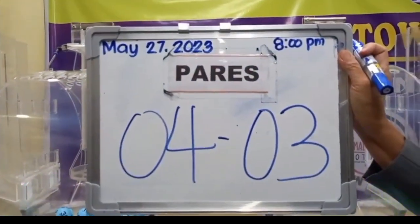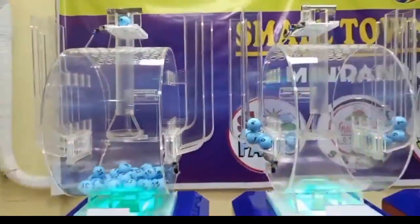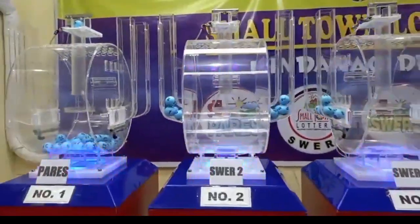Combination numbers for our STL Paris game for our 8 p.m. draw is 04 and 03. All right, let's proceed with our STL Swerting game.